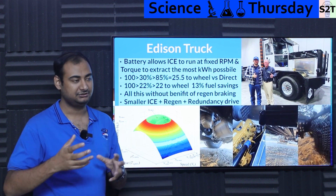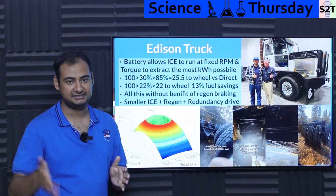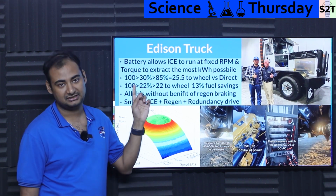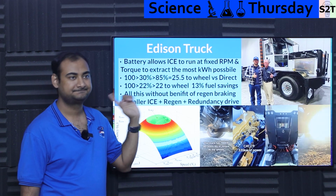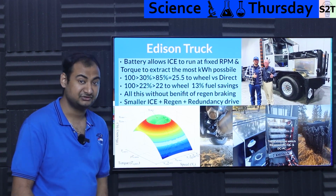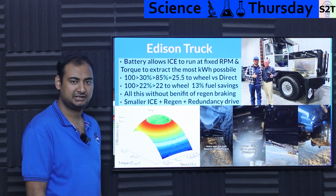Now you have energy as mechanical, and you have to convert it into electrical: AC to DC conversion, DC to battery charging, battery charging to your motor drive. That means you are eating 15% of it. So 30% as in 30 units, and then you go to 85% of that. How much energy is going to your wheel? That is 25.5 units of energy going to your wheel. Okay, not too bad, not too great, but okay.